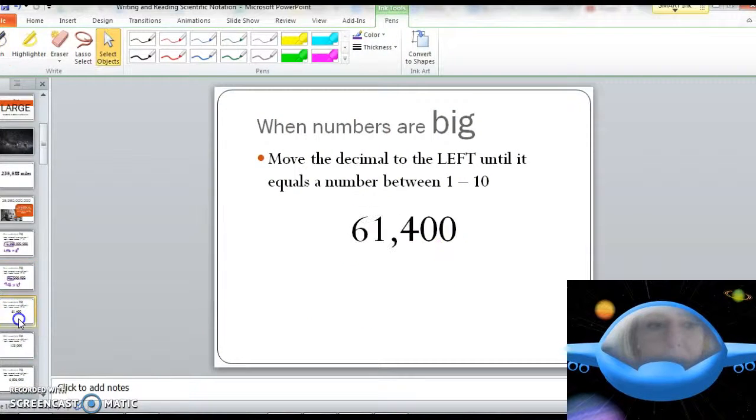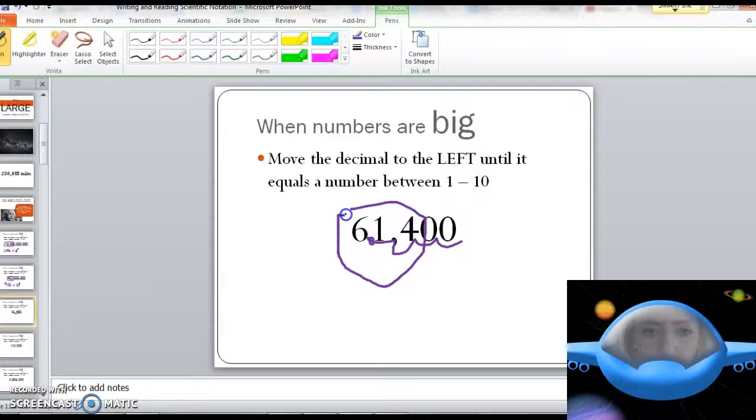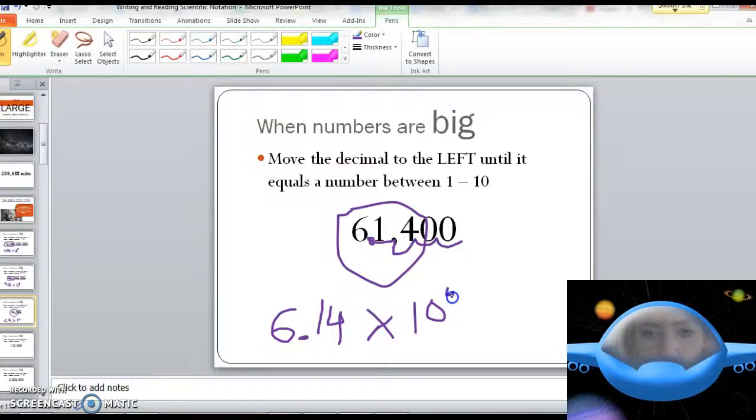Okay, let's look at one more example. 61,400. This number is still slightly small compared to the other numbers, but scientists and mathematicians still use scientific notation to write the numbers. So let's take our decimal point. 1, 2, 3, 4. I'm going to box, or octagon, where I have the numbers. So this would become 6.14 times 10 to the 4th power.